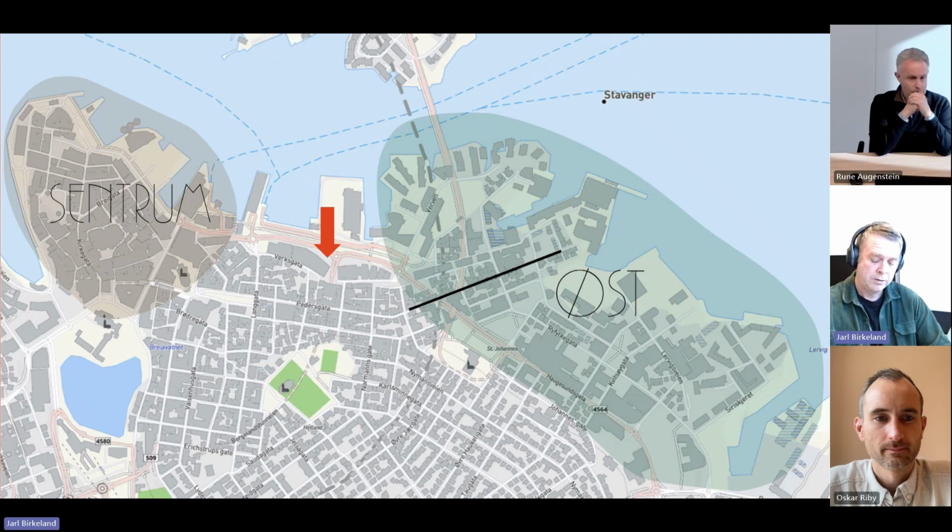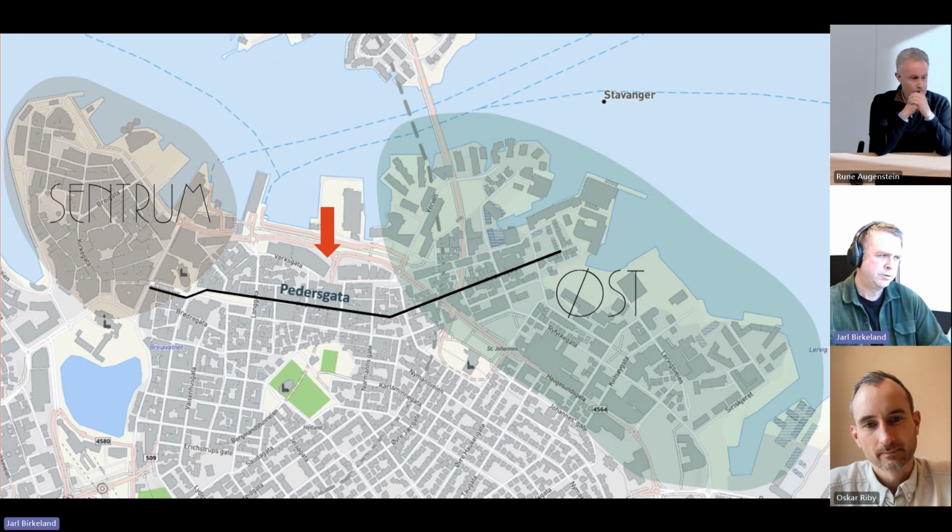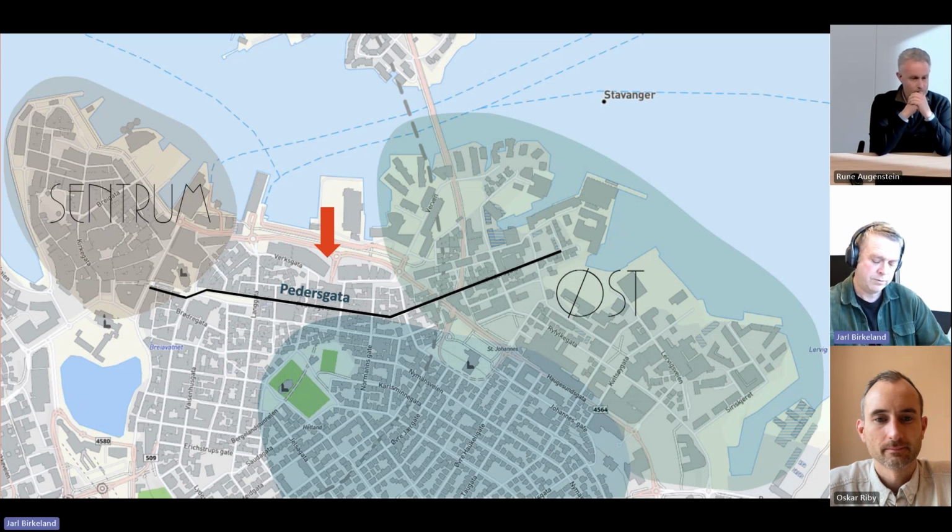All those people travel from the east to the city center through the street called Verksgata, which you see marked here. That street has had a rapid development, and part of the properties in that street are owned by Smedvig. And that's the reason why we are interested in this part of the city, because we think the city center will move eastwards. So the entire city will turn to the east in a 10 to 15 year view. And this is the most populated area in the city.